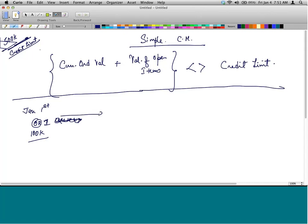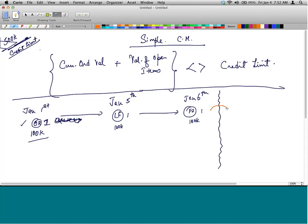Now let's say the delivery is created on January 5th, for the same 100K, of course. And is there a credit check here? No. Credit check is done here. And on Jan 6th, this delivery is billed, and as soon as it's billed, the invoice is posted to accounts. So there's an open item worth 100K on Jan 6th. Alright?